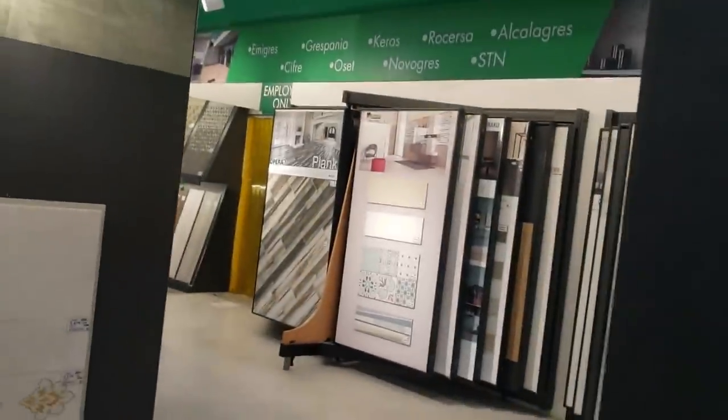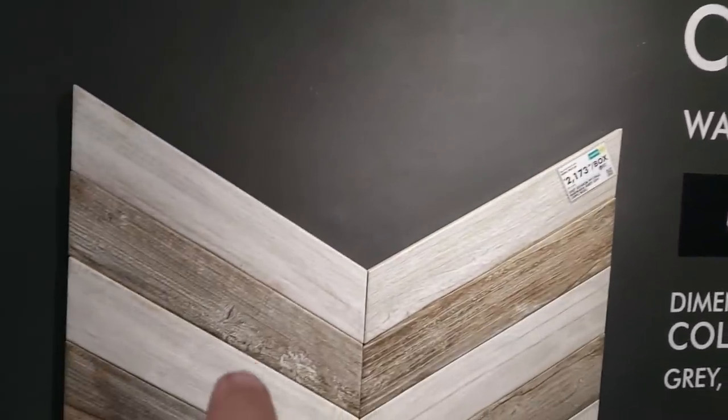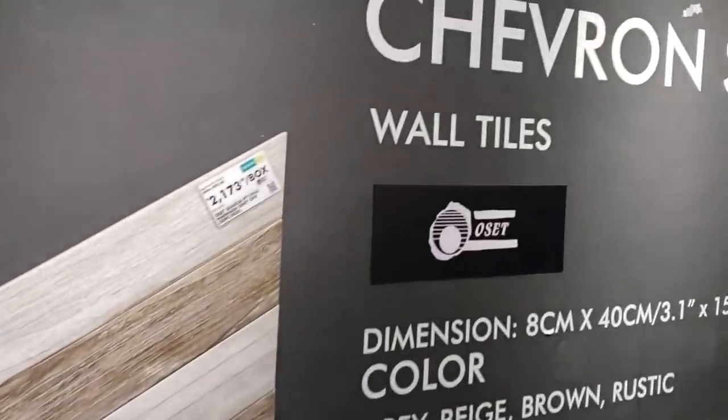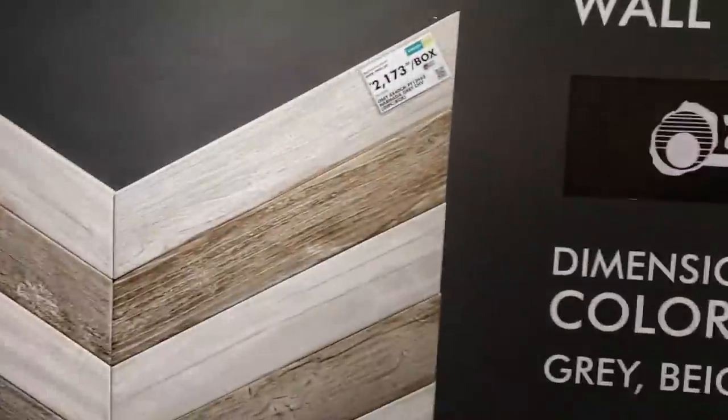They have so many varieties of stuff in here. Not all this is just for flooring here for tiling. They have a lot of wall tiles as well, all in here, and some unique wall tiles. Not just this, they have some highly unique stuff.